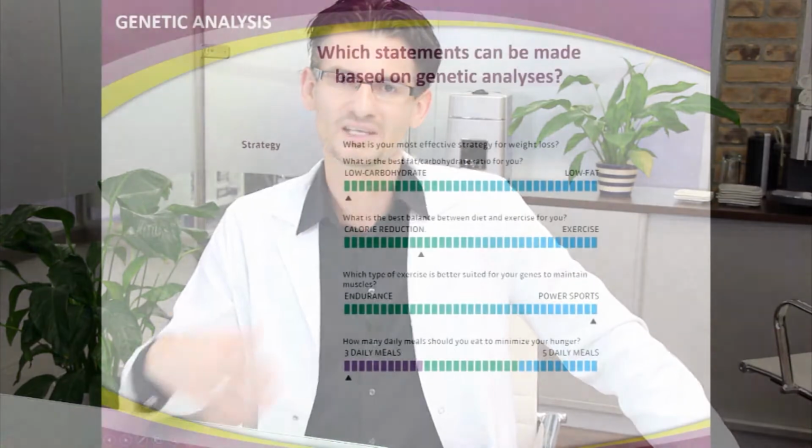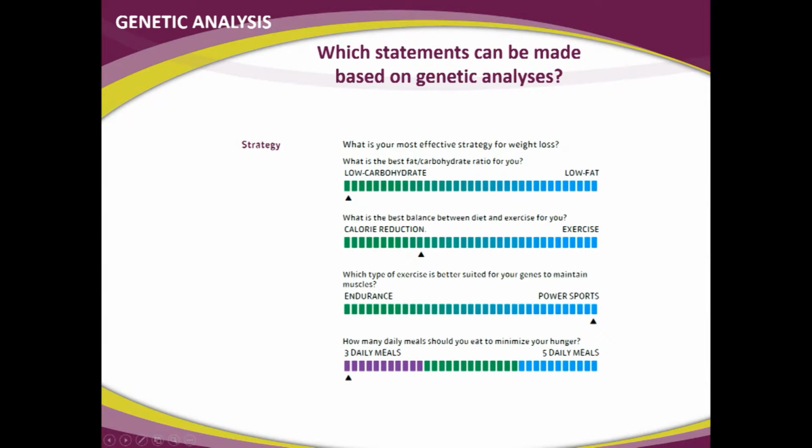Then the question of muscle mass loss. As I've said, the prisoners, remember, some people lose more muscle mass. They need to counteract this by doing muscle building exercise. That's weightlifting, circuit training, anything where you use a lot of strength and go to your limits. So if you're here, you should do more power-oriented sports. If, however, your muscle mass loss is very low, endurance sports is sufficient.